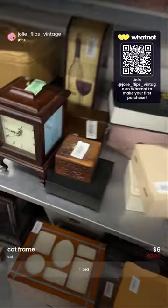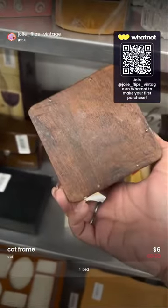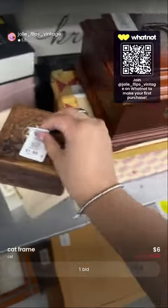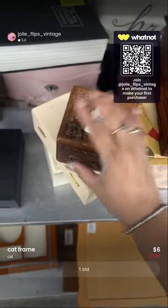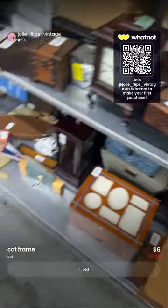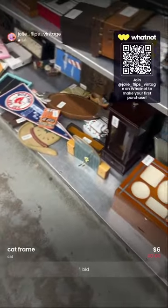And before I move along, there's a wooden box if anybody is interested in those. I know some people do like them. I would run that for $8. That's pretty. Very boho. I can come back for it. That looks like a hat, a resin hat.